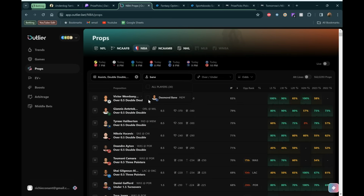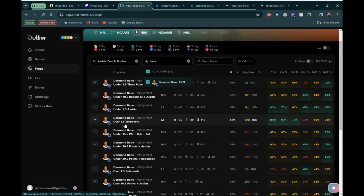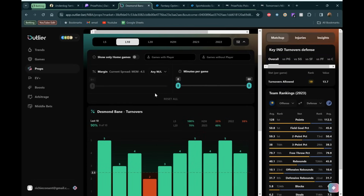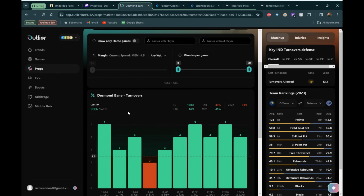So let's go to Bane here, see who he's going up against. He's going up against a team, because I already checked it out, that gives up a decent amount of turnovers in Indiana. They play quick. And again, we looked at the odds. He's gone over this in 9 of 10 games.